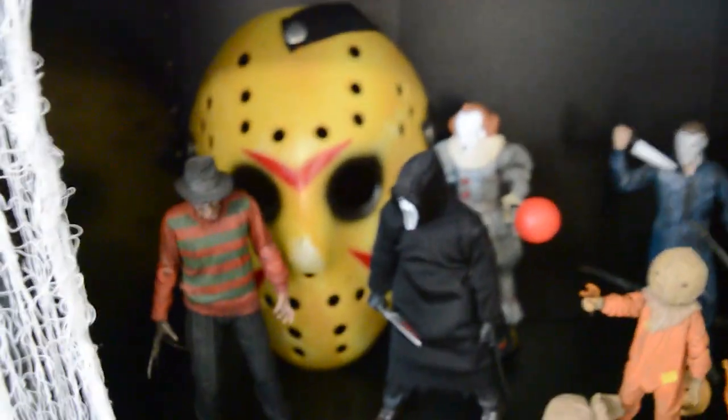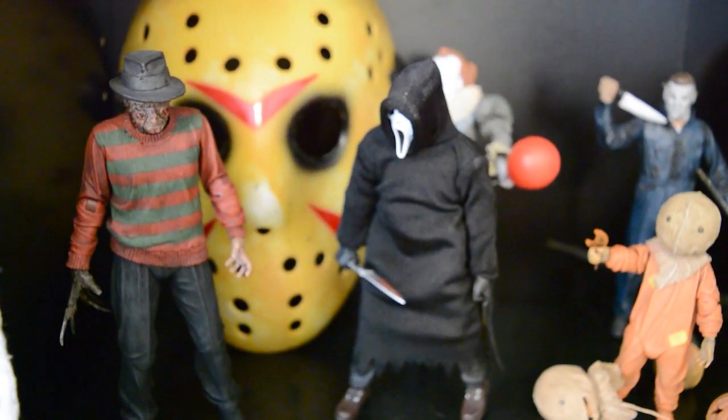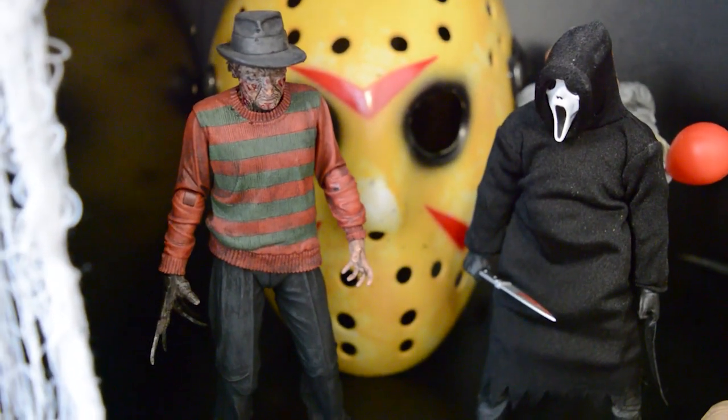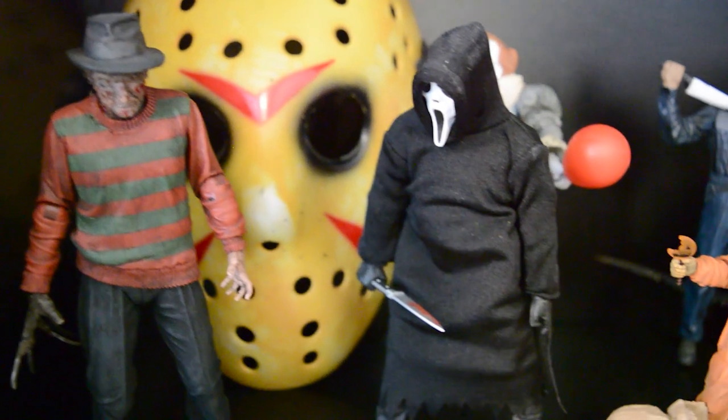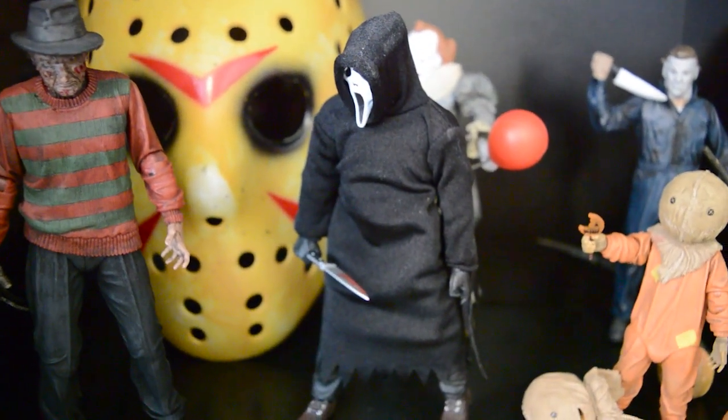Moving down here to this shelf right here. Let me get the things in focus. We have some more horror figurines here. We have a very, very good looking Freddy Krueger here. And we have a Ghostface. Although this freaking guy has fallen over many times.